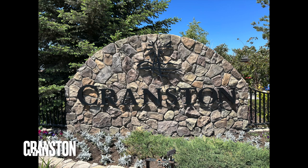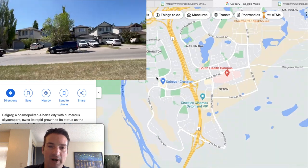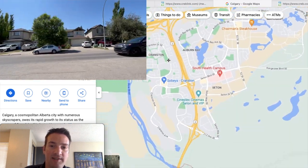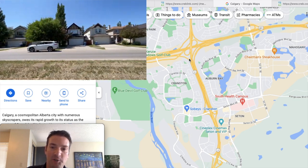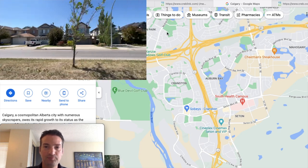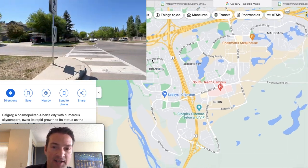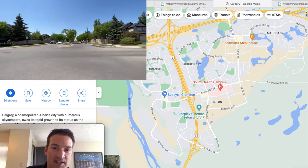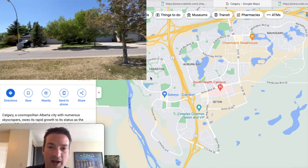All right, first up, let's talk about the area of Cranston, this section right over here. On the Google Maps, Cranston is a massive area. It's everything in between these two freeways, the Ring Road 201 and Deerfoot Trail right here. This whole section is classified as Cranston, and there are lots of different micro pockets in this area. This part of Cranston is the older part that was first developed, like say early 2000s until now.